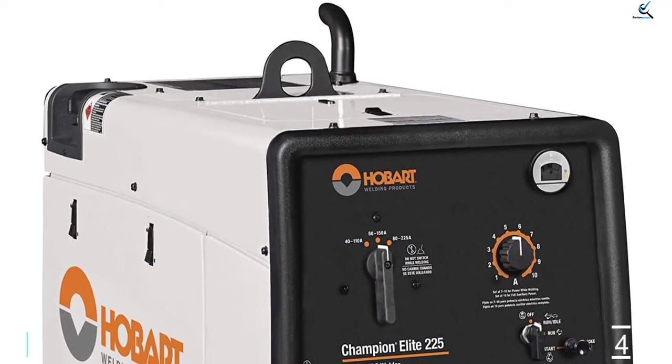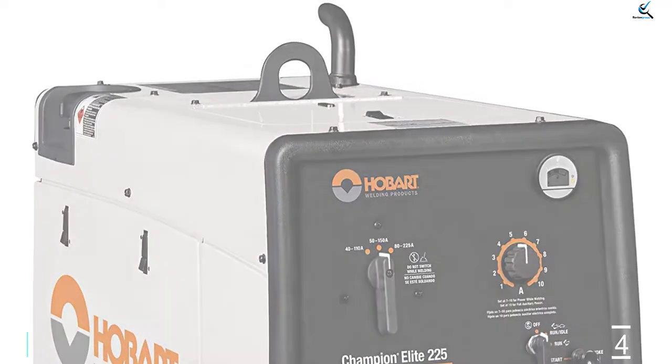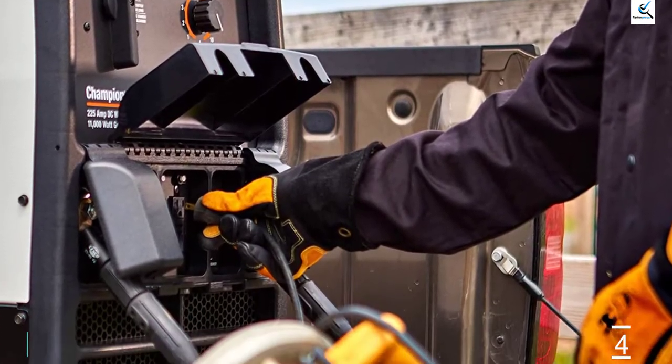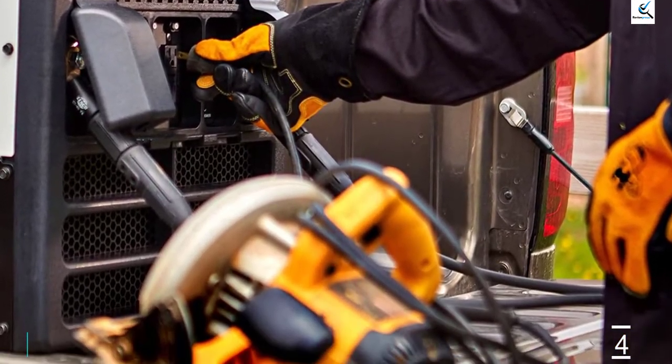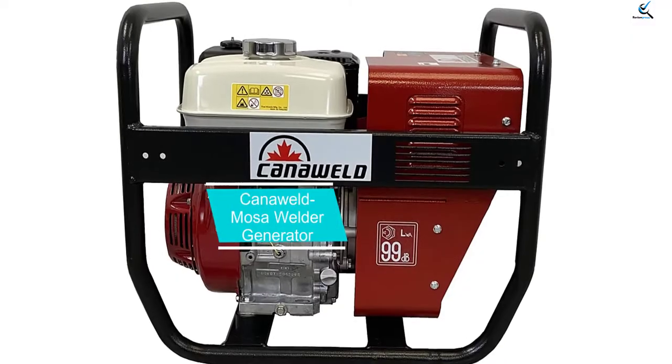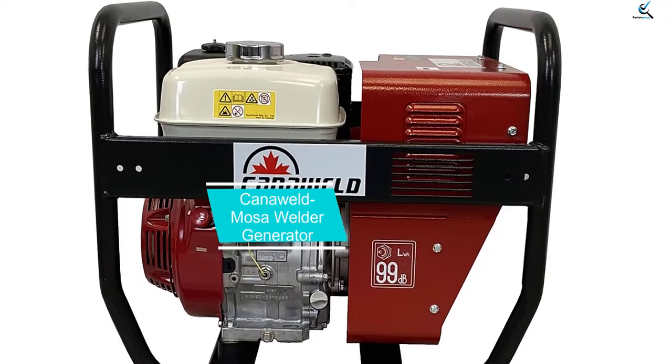The generator shuts down if the oil pressure falls below the design limit, which is an essential safety measure. It is powered by a dependable engine that conserves fuel while running and sustains a longer operation time. At number 3, we have the Canaweld Moza Welder Generator.